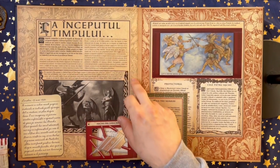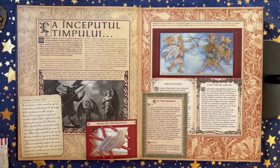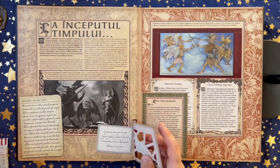At the beginning of time. Here it talks a bit about the origins of vampires. Here we have a piece of the Sword of Angels. As you can see, it's very silver-like.